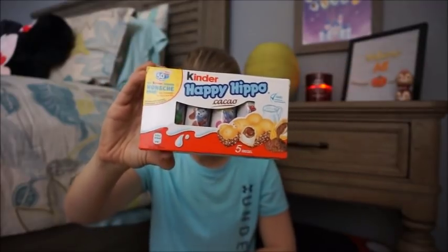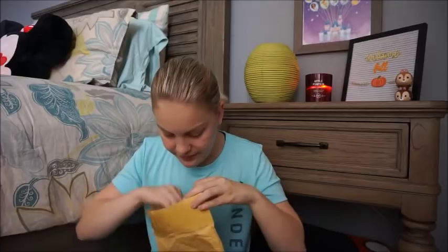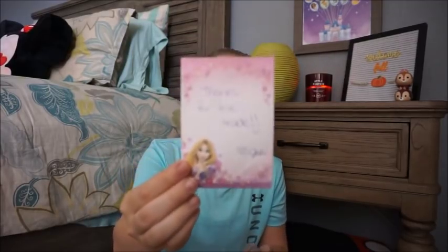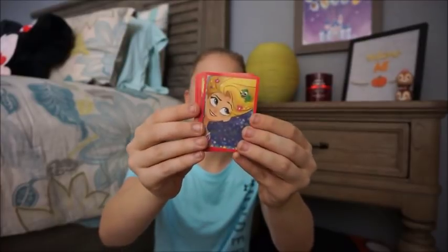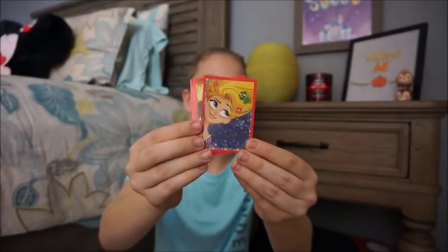Thank you so much. I believe this was Julie that I traded with. Let's open on up. We did a pin trade. Yep. She wrote a little note that says, thanks for the trade. And she included some Rapunzel stickers. These are precious. So here is her note. Thanks for the trade. And then we have some Rapunzel series little stickers.